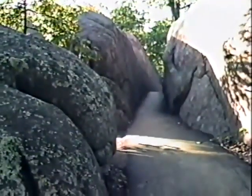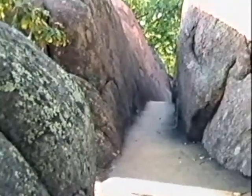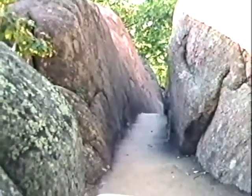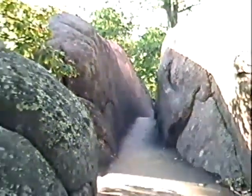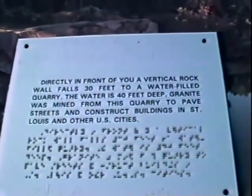An area called Fat Man Squeeze, and we're going to try to squeeze ourselves through there. But I think it won't be any difficulty. It doesn't look that hard all along this trail.